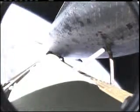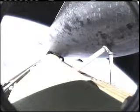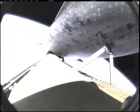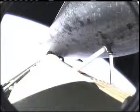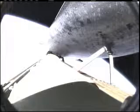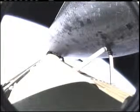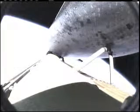The guidance system is controlling the engines to roll Endeavour to a heads-up position to optimize the air-to-ground communications through the satellite network. Flight controllers reporting to Flight Director Richard Jones they're in good shape. Your shutdown plan is nominal. Copy. Shutdown plan is nominal. For Mark, you're go for the plus X, go for the pitch. Roger. Go for the plus X. Go for the pitch.